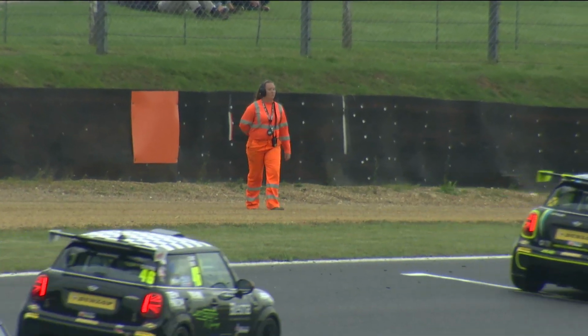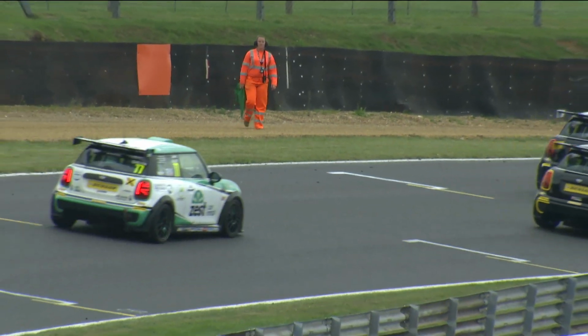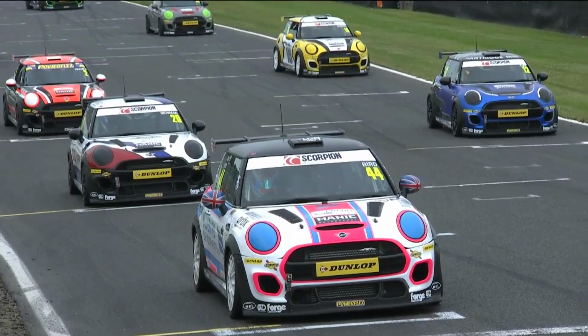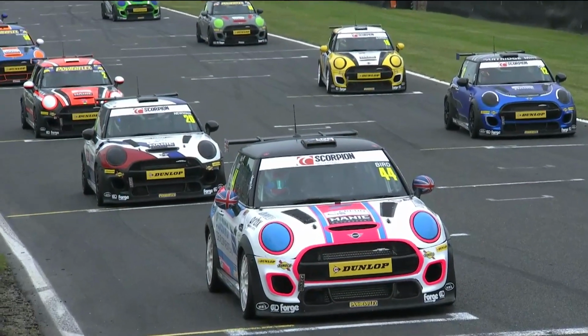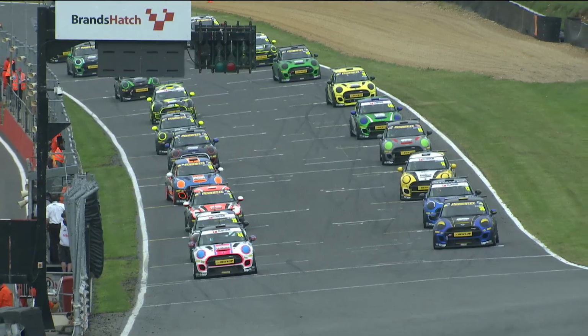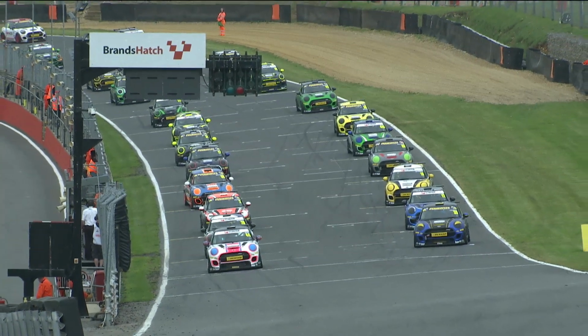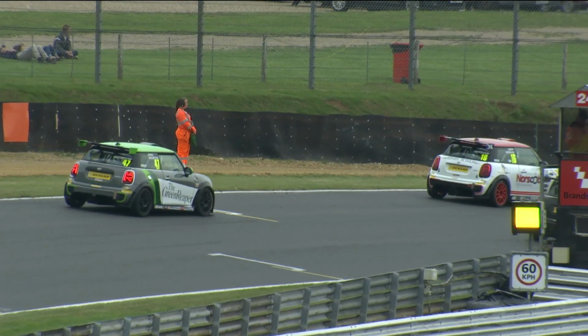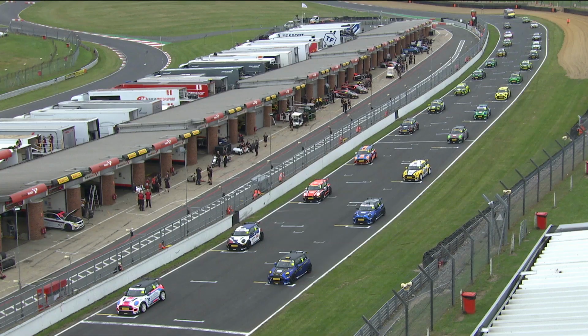Race 3 from that weekend and race 1 from this weekend suggest that Brands Hatch is not necessarily turning into the happiest of hunting grounds for James Gornall, where he has won in the past in other categories. Former champion in the British GT Championship is James Gornall as well, back in 2008. So we know he's a very, very quick driver, but the last couple of rounds haven't really gone his way. What can he do then, I wonder, from 6th on the grid?